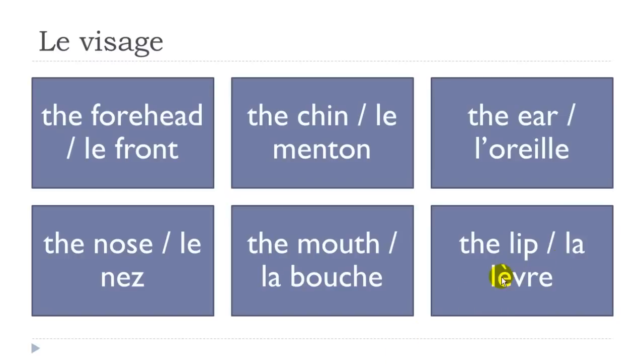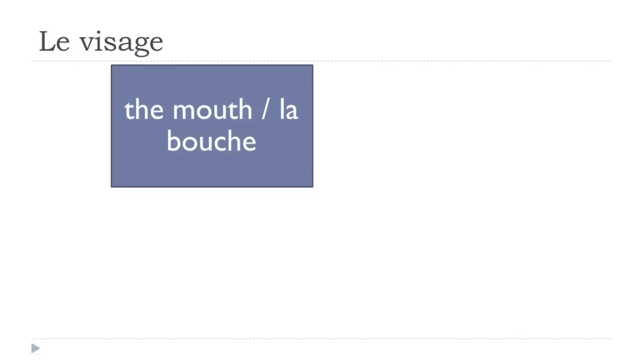La lèvre. Remember, accent grave here. E, really open. La lèvre. La lèvre. La bouche, again. I don't know why, don't ask me. I was tired when I made this one. So, la bouche, one more time.